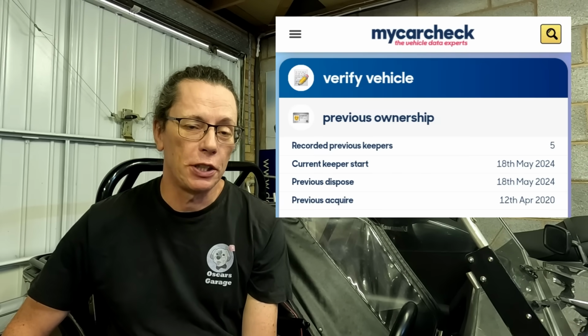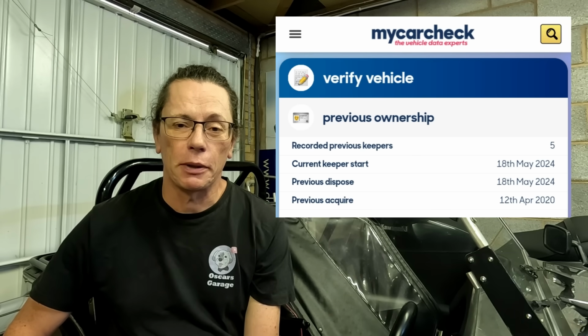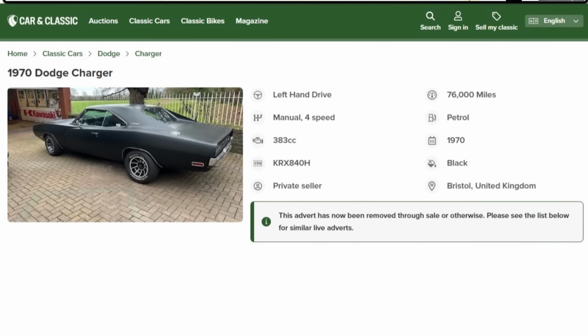And then if we go over to My Car Check, we can see it had a change of keeper in April 2020, so literally just after the COVID kicked off. It then goes quiet again until we have a for sale ad for it on Car and Classic in May 2024. And interestingly, it's still in the Bristol area, so that 2020 change of keeper, it hadn't gone very far at all. And if we look at the mileage, it's still only 76,000 miles, so that's only 1,650 since the show. So this car really hasn't worked very hard at all.